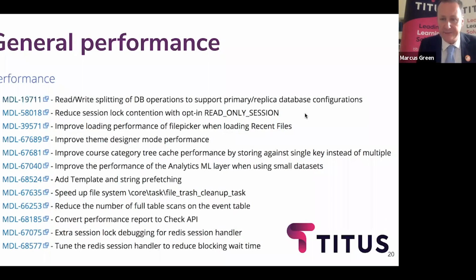Okay. Somebody asks, is it possible to select multiple files for attaching to the assignment activity? I constantly use the assignment activity because I develop plugins for it, but I don't know the answer to that question.